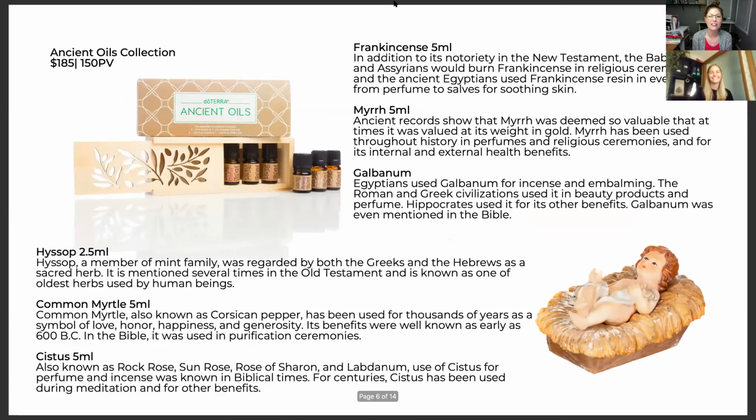I love it. Okay, so the ancient oils, this is a lot of information. So I'm not going to go through each one of these oils and give you the biblical history of them. One, because I don't have it all memorized. But this would be a good time to screenshot for people who want to know more. Yeah, definitely take a screenshot.